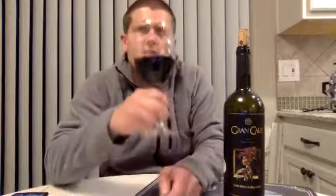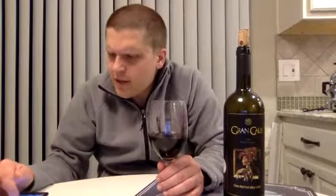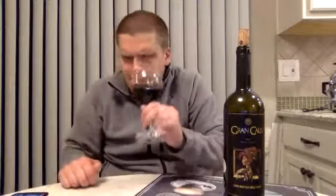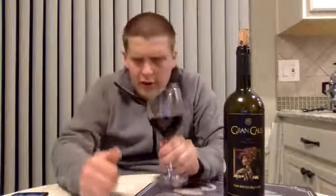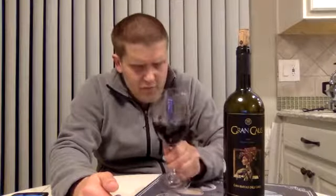some light spices, some like anise. A little bit of black pepper going on. Kind of want to also get a little bit of oak characteristic as well. There's a little bit of oak going on, a little bit of wood characteristic, maybe a touch of leather. Really big nose.